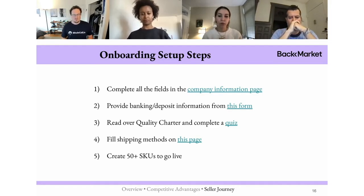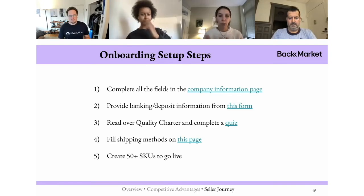All you need to do is download all your SKUs from your inventory management service or another marketplace that you're selling on, and send it to a new business developer, your account manager, and then we will match them to our BMIDs, our catalog. So it's super easy for you to set up. You don't need to be taking pictures or getting all that information yourself. We're just matching them to the products in our catalog, and you add your prices and inventory and go from there.